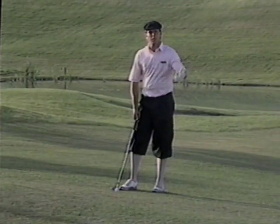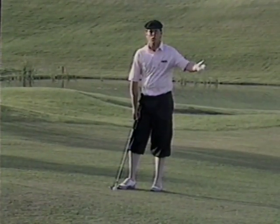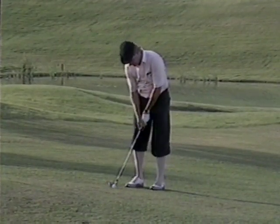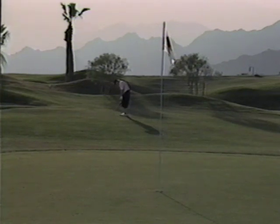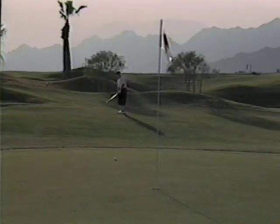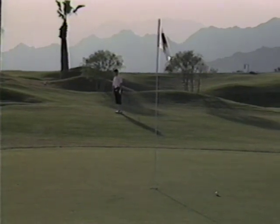What we're doing is we're just going to play your basic little chip shot. Chip the ball up there and let it run onto the green right up next to the hole. Now, isn't that a lot simpler than trying to pitch the ball up on the green?